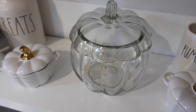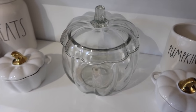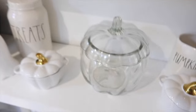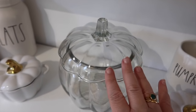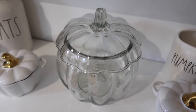I'm going to get the house all sorted in the next few days, and I'm going to film a full fall, autumn, Halloween video, with the mugs and all that, but I just wanted to highlight this. £3.99 from Home Bargains, really pretty, actual glass, love it.